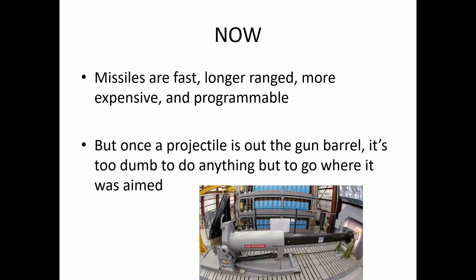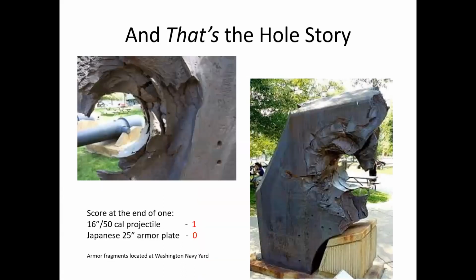I think that's it. We've got to have a shot clock here. This is at the Washington Navy Yard. Here's some pictures of 25-inch Japanese armor, and I think it was a 16-inch 50 projectile. Score one for the projectile, none for the armor. It punctured right through. So those are still up there. I've seen them fairly recently. And that's all I got.